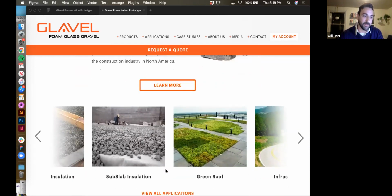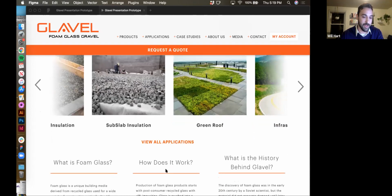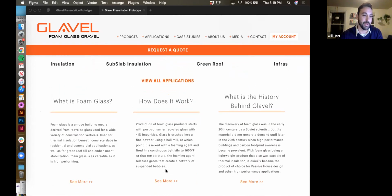Under the product expose is a section that focuses on the versatility of foam glass gravel by showing all the different applications for which it's commonly used. The application section is a scrollable component that can rotate through the different application types. We decided to utilize this feature to introduce some horizontal elements onto the homepage. Under the application section is a quick look into 3 of the most frequently asked questions about Glavel and foam glass aggregates that can also be found on our FAQ page.